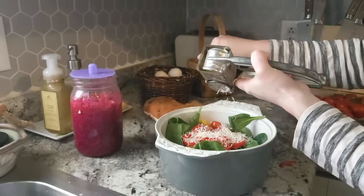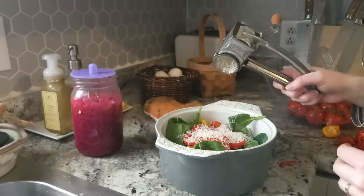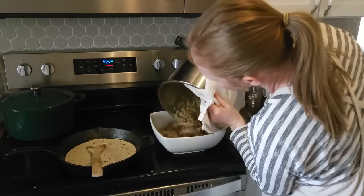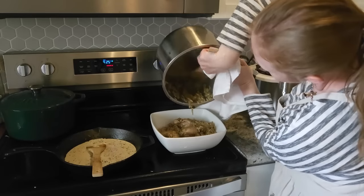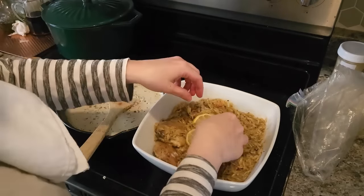And I think I'm going to be using this gadget a lot more. It worked like a charm, and it just made everything feel so beautiful. I love how the orzo turned out. It just really thickened up this dish, and it's just going to fill up all of our bellies all the more.